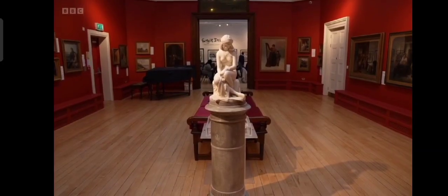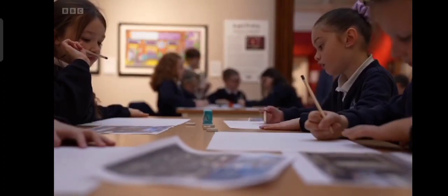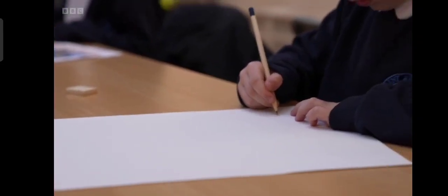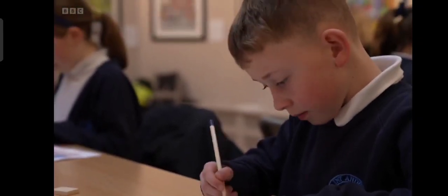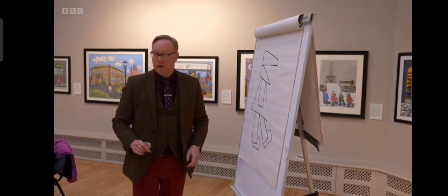Today at the Smith Art Gallery in Brighouse, 30 Year 4 children have come to have a go. Some of them remember Roger after doing workshops with him a couple of years ago, and once again they're keen to get pens to paper. Another half circle with a flat bottom, and that's all the clothes, isn't it?